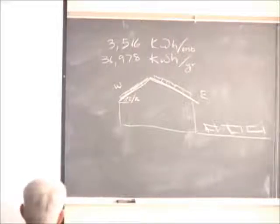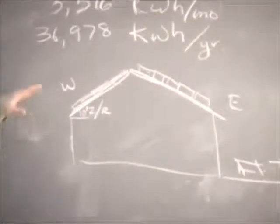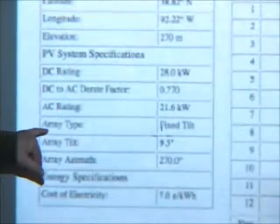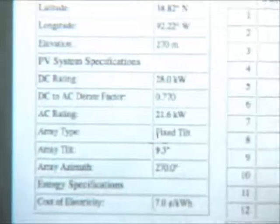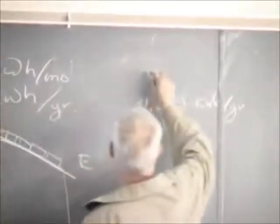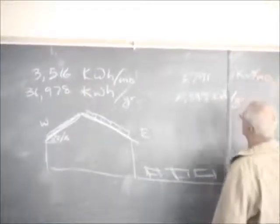Well, now let's do something really foolish. Let's take that same 28 kW and mount it on the west-facing roof. Not the proper tilt angle, not the proper orientation. What does PVWatts have to say? Here are the inputs: 28 kW, array tilt 9.5 degrees, array azimuth, that is compass direction, 270 degrees. Read them and weep. Total for the year, 31,549. And the best month is July, 3,791. Wow.